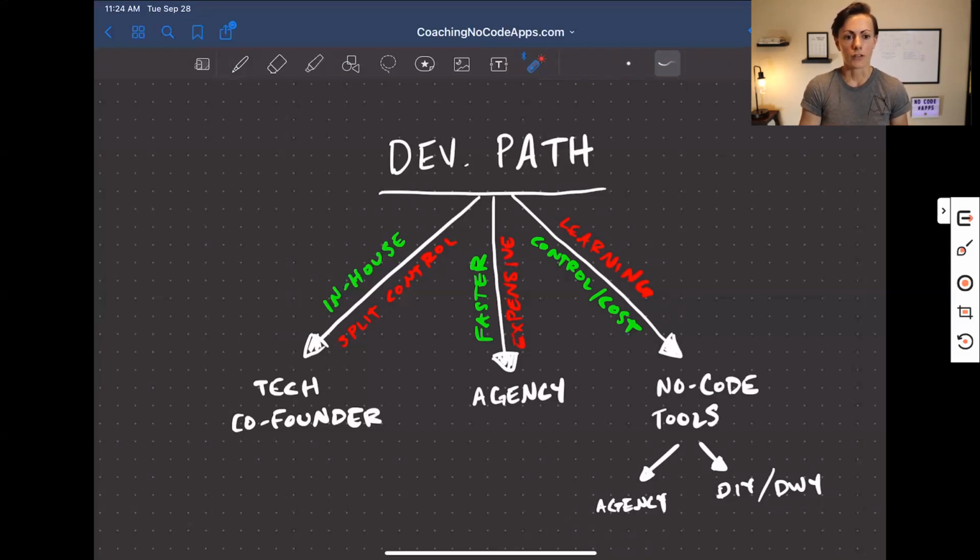But you are still building it, but you're doing it with someone. So you're not doing it completely on your own. You're not doing it just by using kind of cookie cutter tutorials that you found. You're doing it with someone who understands your idea, your vision, and can help you get there a lot faster and a lot more correctly.